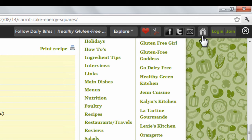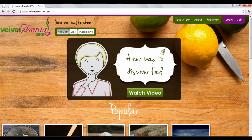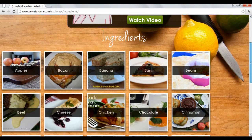The Home button will take you back to the home page. You can explore the site by different categories, including popular posts, diets, or by ingredient. These categories are all organized the same way.